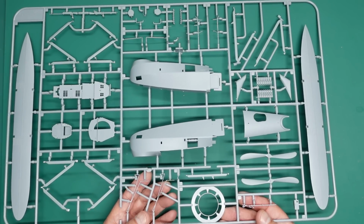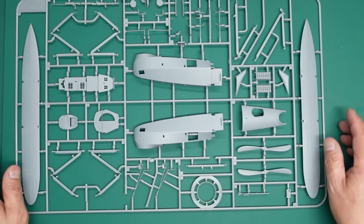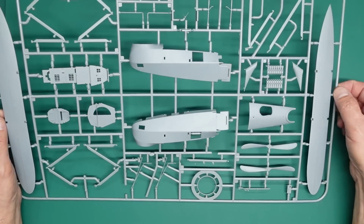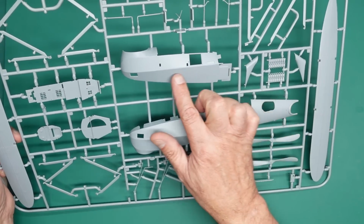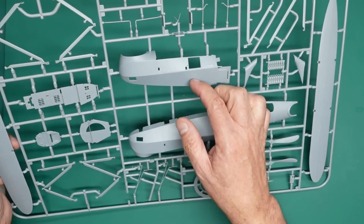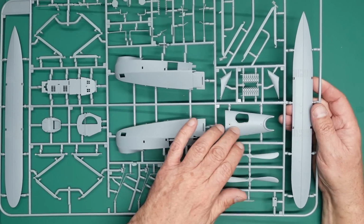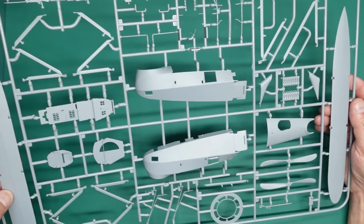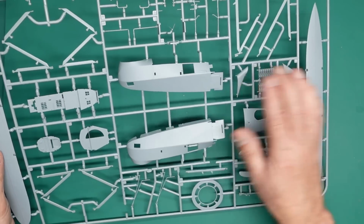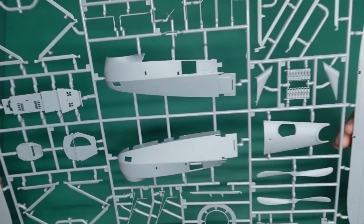That one's broken there, but I'm not going to worry about that, blimey. Yeah, so there we go. We've got fuselage halves here. These are the outer of the forward fuselage halves. Very slight texture on the plastic, which is nice. It's nice for paint and everything, unless you want a really polished finish. It's not like the Airfix 1/24 Hellcat. It's just very, very slightly, if you can pick it up on there, very, very slightly grainy.